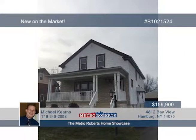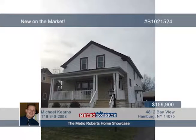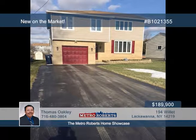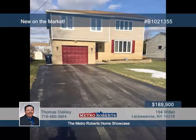Many updates are ready for you, including the furnace, air conditioning, and a concrete driveway. The 1.5-car garage and fully fenced yard are great bonuses. Make your appointment with Karen Tunis today.